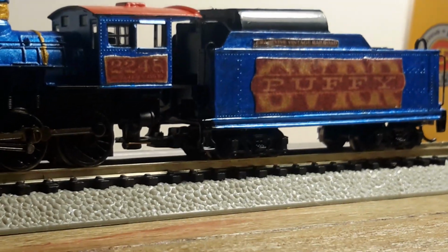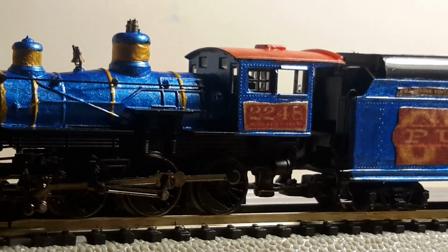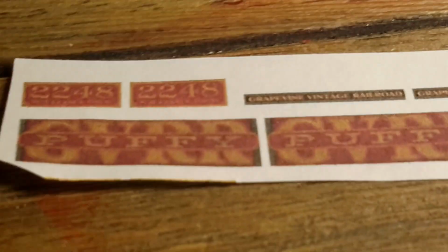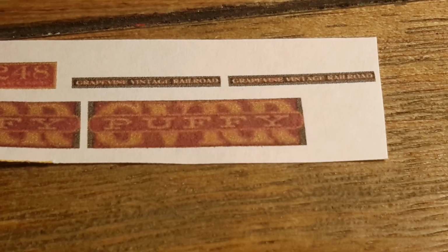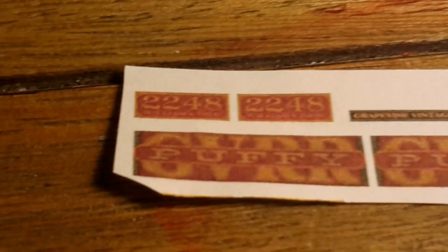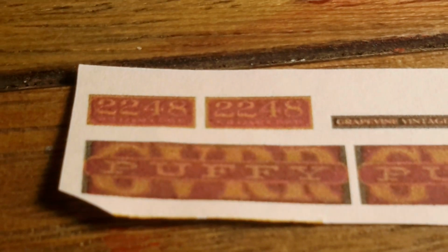And yes, these are custom cut decals, and I do have a spare sheet of them right here. I'll let you guys look at that. As of course here they are. So you got the tender decals. These ones have been sized down from the original, except for just these ones, the tender decals. And then of course the very top ones you can read say Grapevine Vintage Railroad on them. And then you have the two number plates.